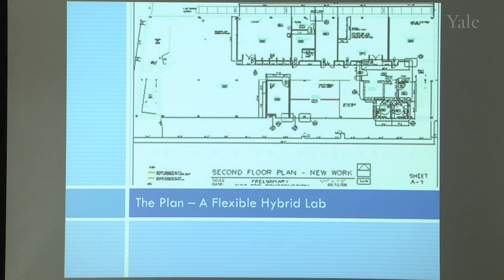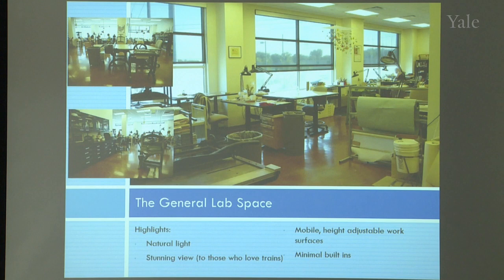Okay, so looking at the space, we have fantastic natural light. We actually may have too much natural light now. So despite shades and whatnot, we do find that in the winter months, sometimes it still gets a bit bright in our lab, but it's so much better than being in the basement, and the natural light is obviously fantastic.